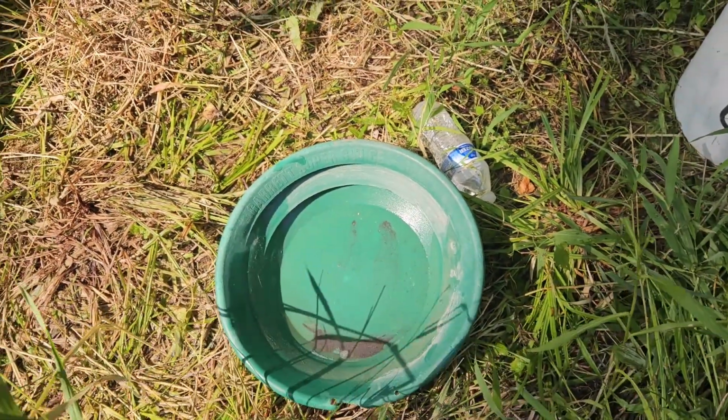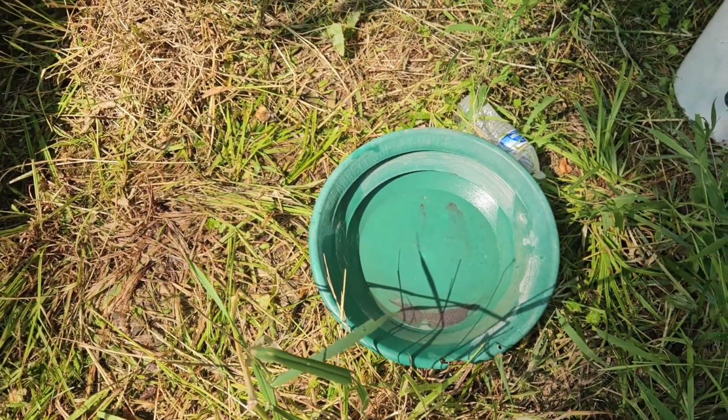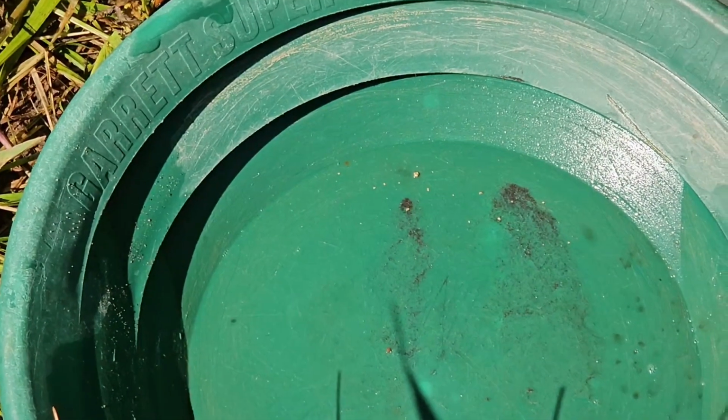So, yeah, definitely need to work over this way along the bank because the gold is getting bigger. There's an Indiana chunker in the pan.